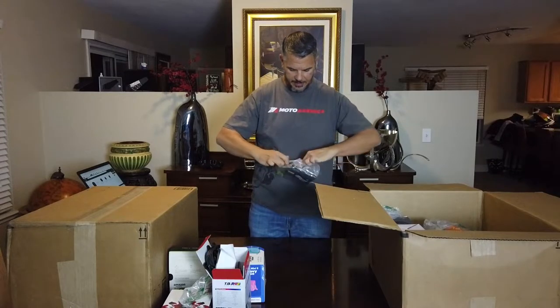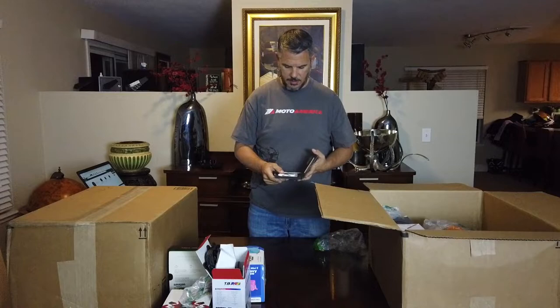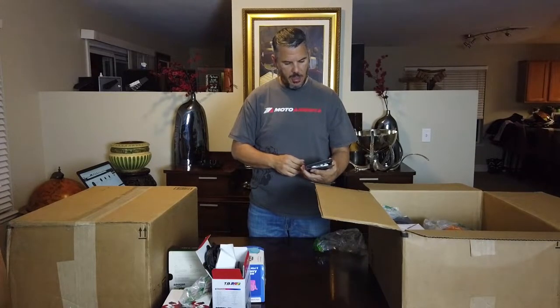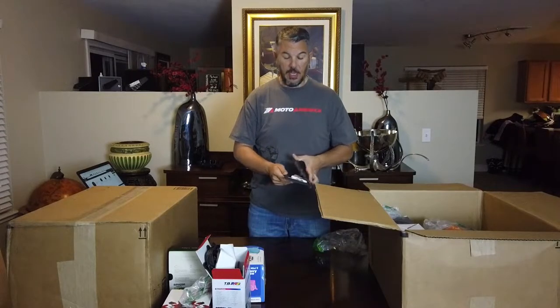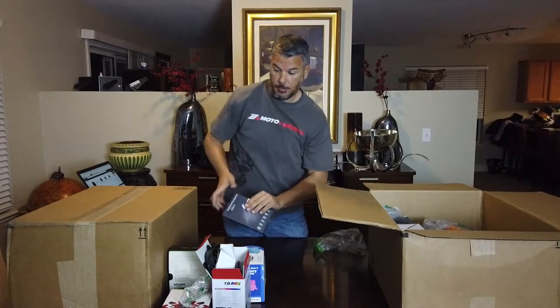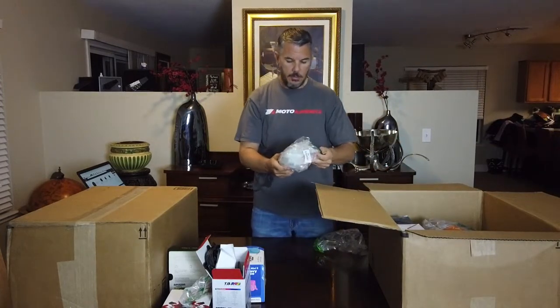So, glass, tempered glass. It's opened. And what phone's this for? iPhone X. If anyone's got an iPhone X and you want some tempered glass, comment down below. This stuff I'll give to you. I'll give that away.